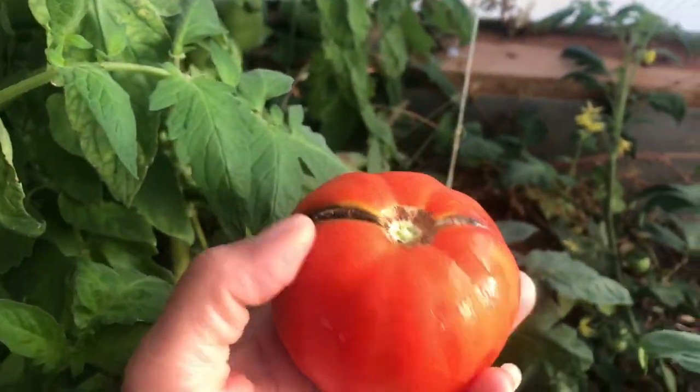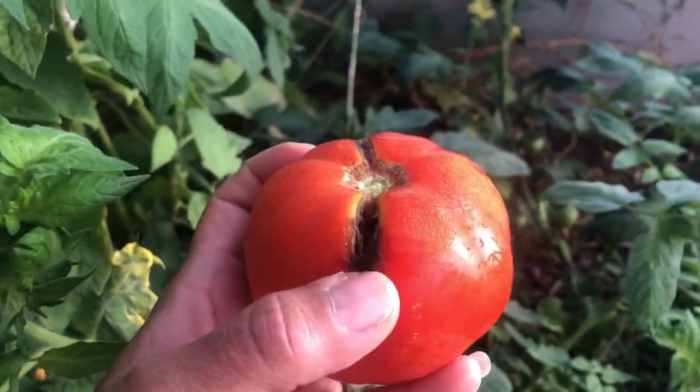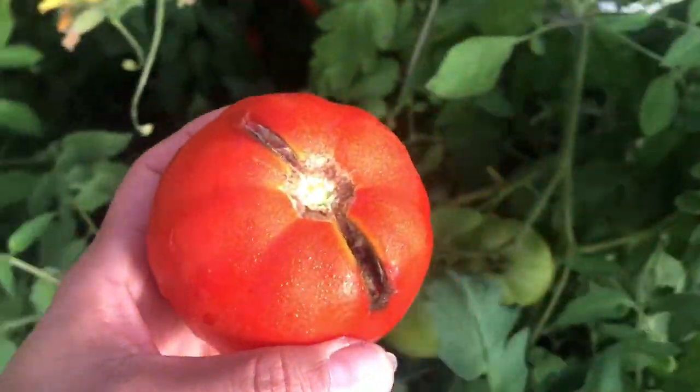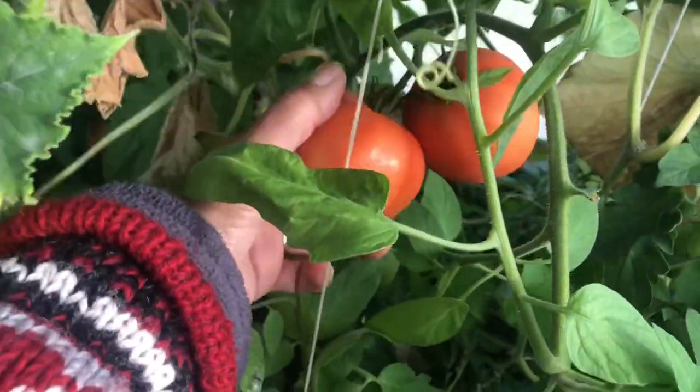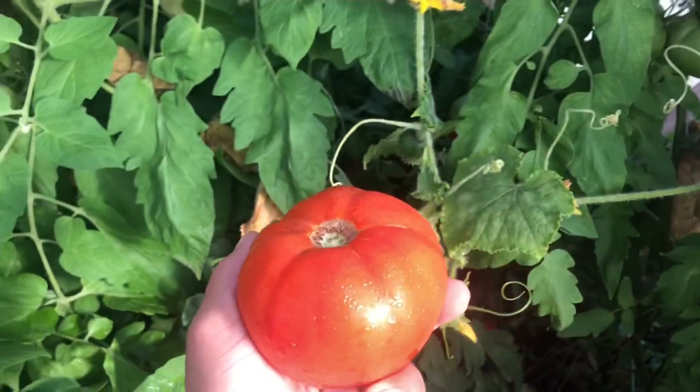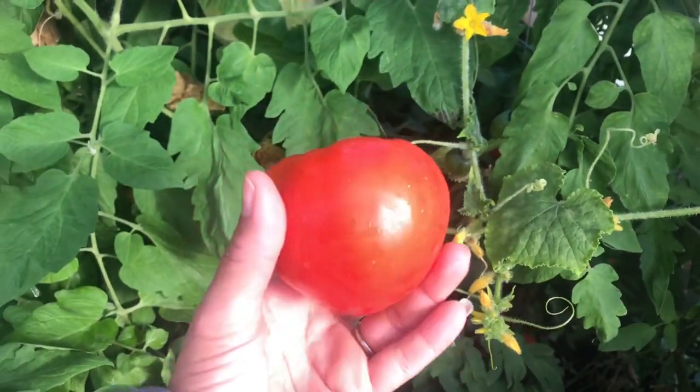Check that out. Now, you can tell that there's been a temperature change in here. It has a little bit of split on it, so that's expected. I don't want to pick that one yet. He's just kind of getting there. What about this guy? Check that out. You know what? This is pretty awesome.